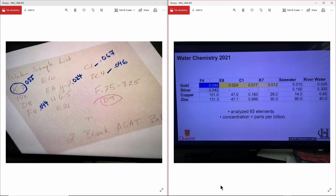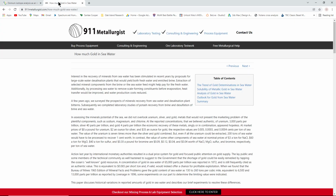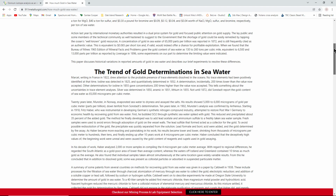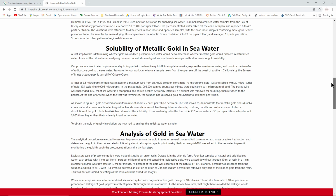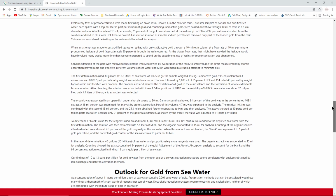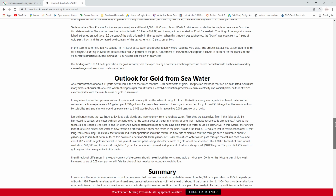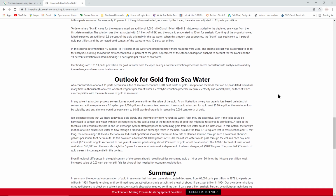I looked it up and I found a really nifty article. It's an article about gold in seawater, and it was made by a laboratory engineering and consultant, so it's very scientific. I'm not going to get into it real heavily to bore you guys, but it is very interesting. They do all these studies and experiments on the solubility of metallic gold in seawater, and it's all very chemistry oriented, and it is there. I mean, gold can become soluble in seawater. So Dr. Spooner is right on the money.